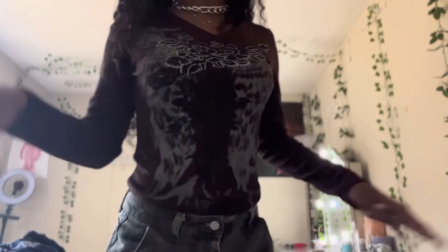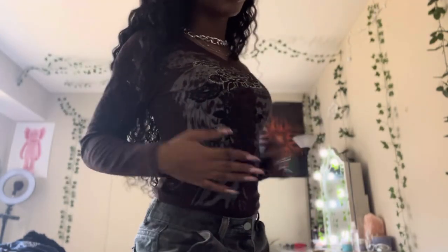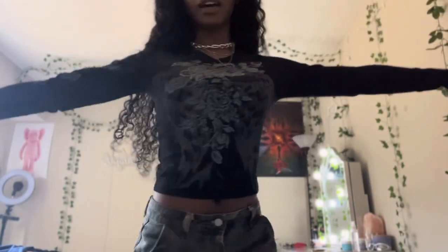Okay, guys, so next we got this little Y2K top. Y'all know I love tops like this, sweaters like this. If you know, then you know. It's really, really cute. My nails go great with it. This is the top in black. Black is a little bit cuter to me. Yeah, black is so cute to me. But yeah, this is the top. Fits a little bit small, but you know, it's cool. And I think this is a size small. So yeah, this is the black top.